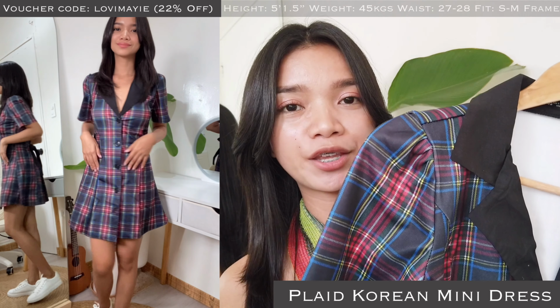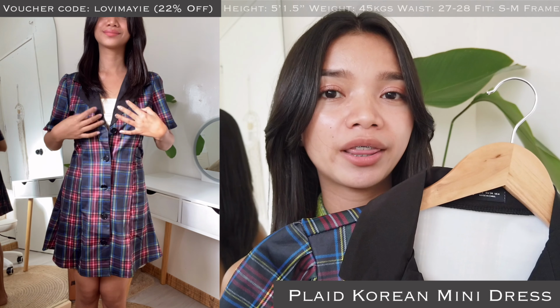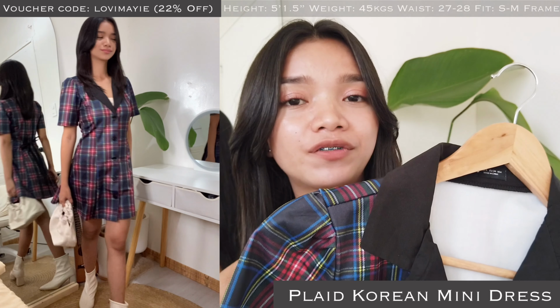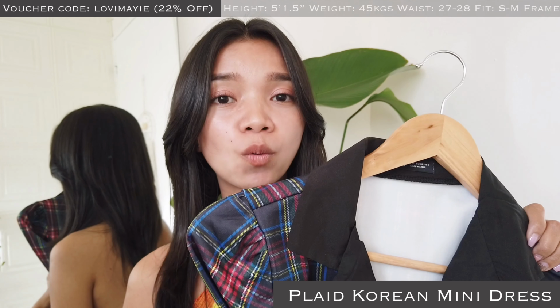What's good about this is that there are many ways on how to wear this dress that others don't know yet or haven't discovered yet. And I'm going to share that here on the screen so that you can check it for yourself and for your future reference. And I bought this for 406 pesos. And I think it's a bit higher for its quality.